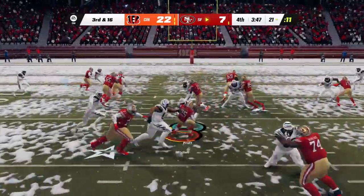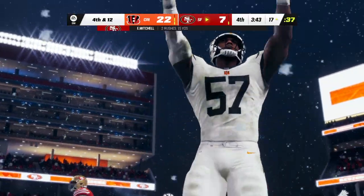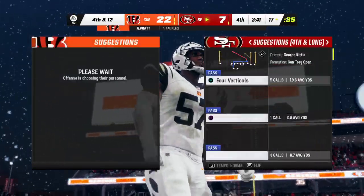On 3rd down, here's Mitchell. And he'll get it down this time to the 17. It'll be a gain of 4, but it won't be enough. It leaves them with a 4th down now.